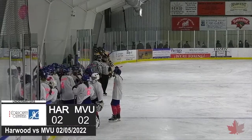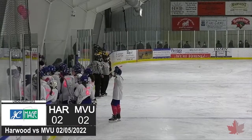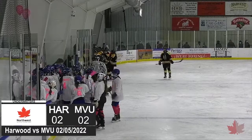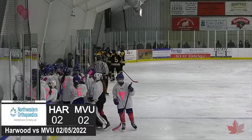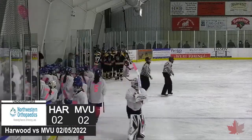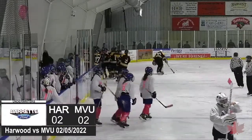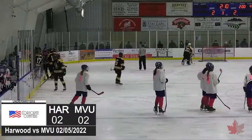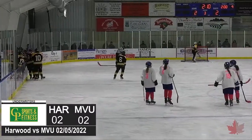And I think that back line, and it begins with Summer Harrington. She's been solid all game. She's been interrupting the passing lane. She's been getting in front of the shooting lanes as well. We can't say enough about Hunter. She's going to hold strong again here. So in this last 2 minutes and 10 seconds, Harwood is going to be killing off a two-minute penalty.